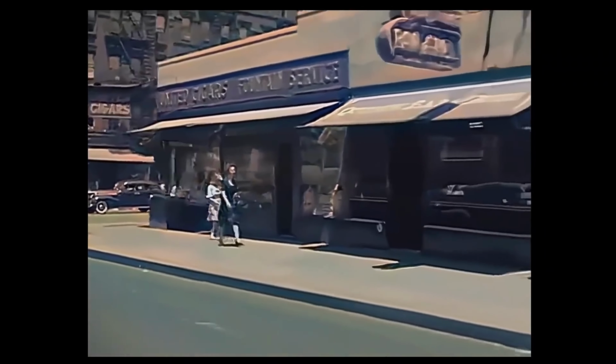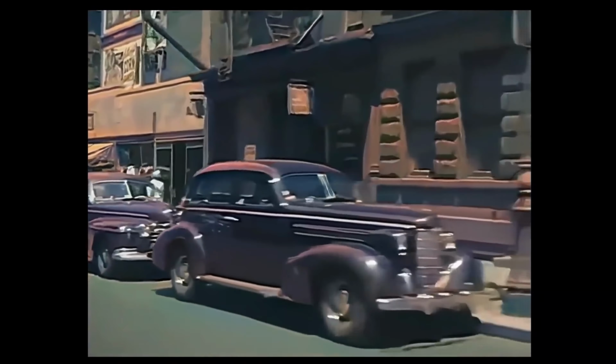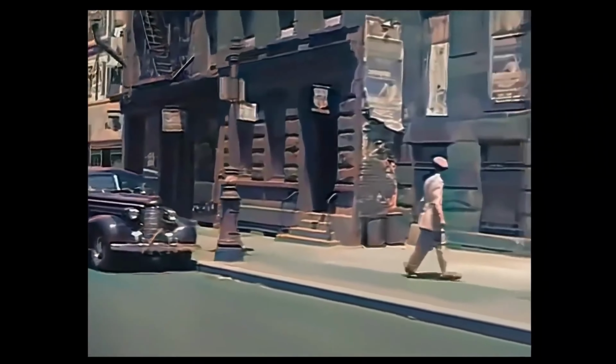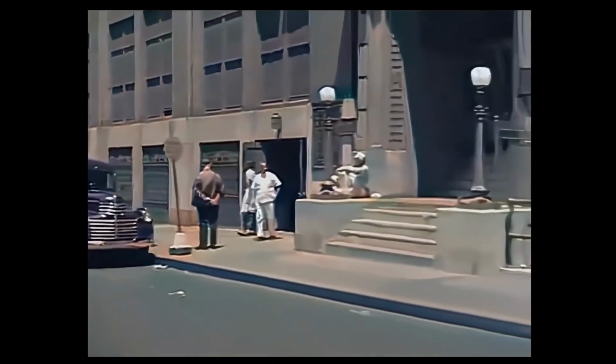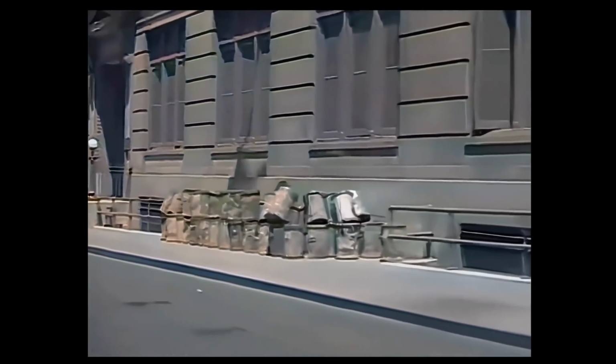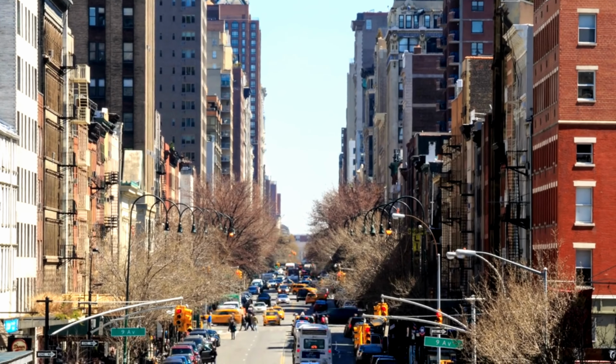They strapped cameras to cars and drove around, capturing the city from all angles, front, back, and side views. What's really wild is how people moved back then. Folks are jaywalking left and right, hanging out on median strips as cars whiz by. But there's not much traffic compared to today's New York.